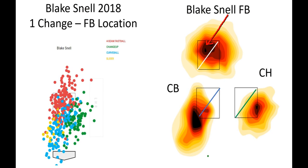So this is what his pitches look like that season. He focused his fastball up. Changeup was off of that. You can see the epicenter is on the black. The epicenter here is on the black. So his curveball is staying in that basic area. And the fastball is significantly faster than it was the season before. So in essence, he's keeping the red pitches red.